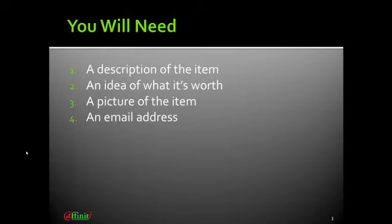You need to have an idea of what the item's worth. That, again, you can find on eBay or Google Shopping, anywhere that you can search by name and model number to find out what the item's worth. If it's a unique item, then obviously you're going to search Craigslist itself to see if there's other similar items that you'll be competing with.